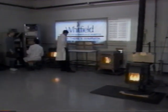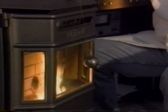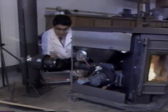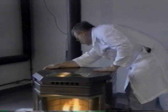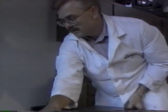Whitfield's dedication to quality and efficiency, to a better way, has led to today's pellet stove. It is this dedication that has produced stoves with such durability and high burn efficiencies, with virtually no creosote buildup or visible smoke, that are EPA approved, and whose emission levels are so low that they have little or no impact on the environment. And because these stoves radiate significant heat only to the front, they may be installed within 1 inch of a wall.